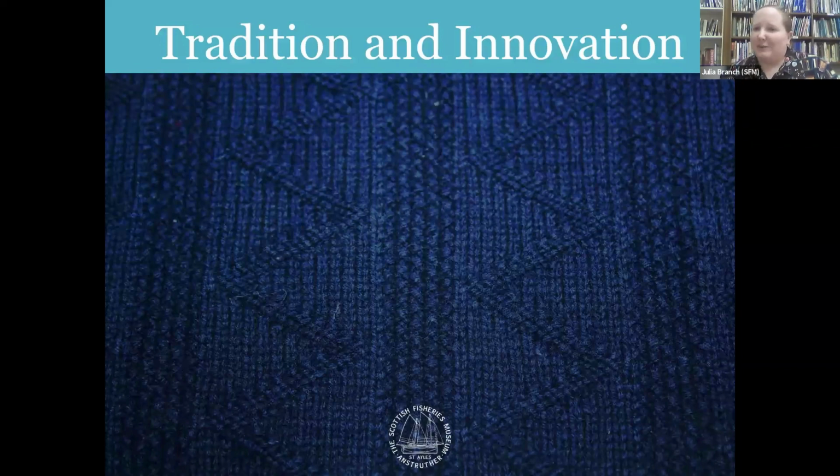And I think that's a bit of a skill that we've probably lost with handicrafts nowadays. I wish I was that good at knitting that I could just look at a jumper and then figure out how to make the pattern. Maybe one day when I get a bit more experience.